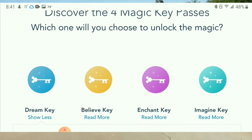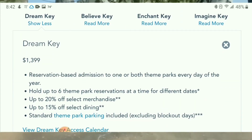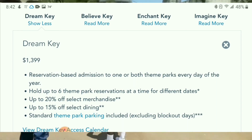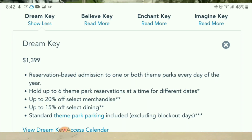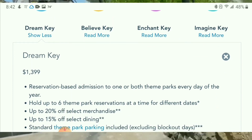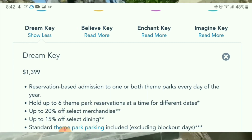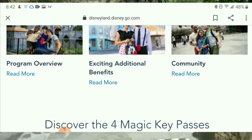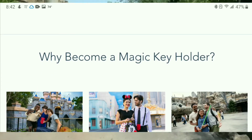But the best news out of this, everybody, is that, yes, there are monthly payments for California residents, which is awesome, since everybody was concerned about that. So if you have a budget, you can work out your budget according to this and put as much money down as you want. Say if you want to get the Dream Key, you can put like half of it down and pay a fraction of the cost a month for it, or do whatever fits your budget. So all in all, I think this is a very good option, folks. I'm ready to become a Magic Key holder myself.